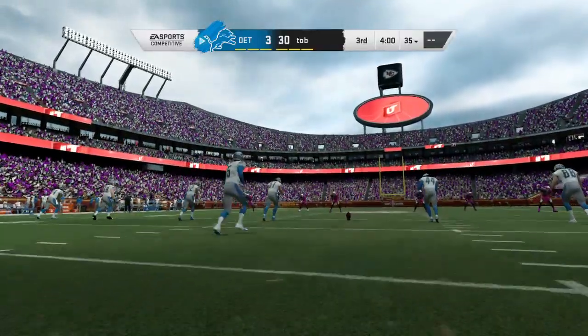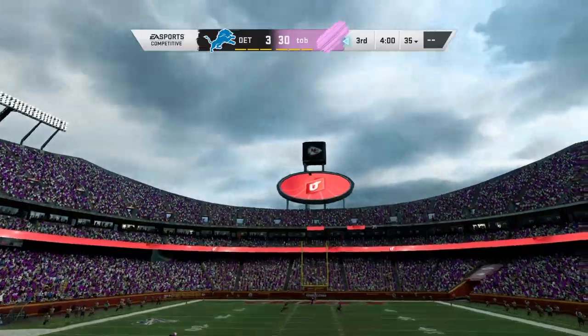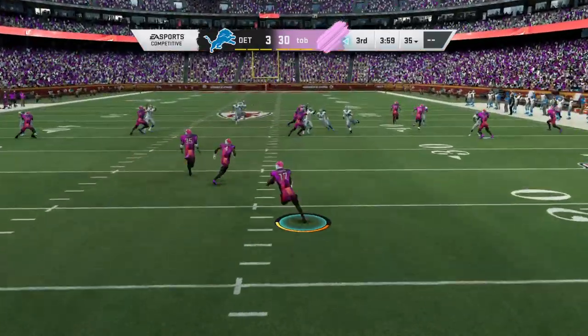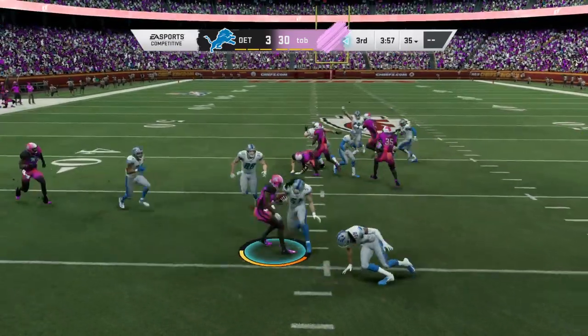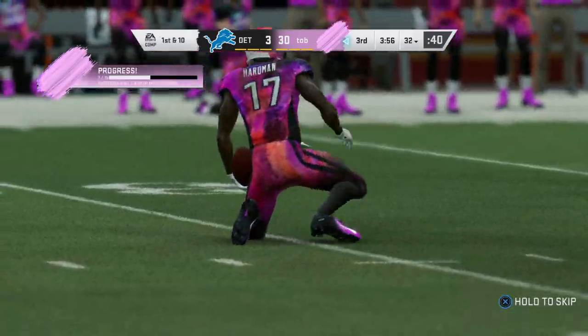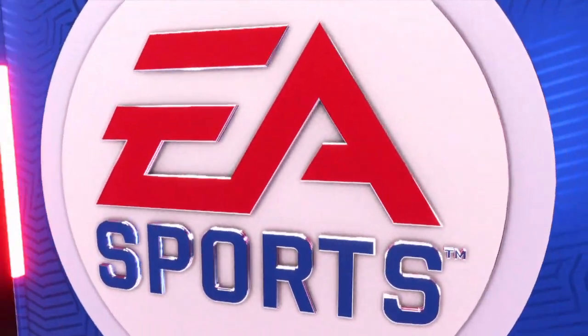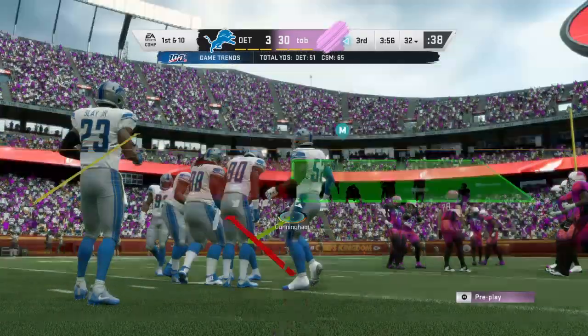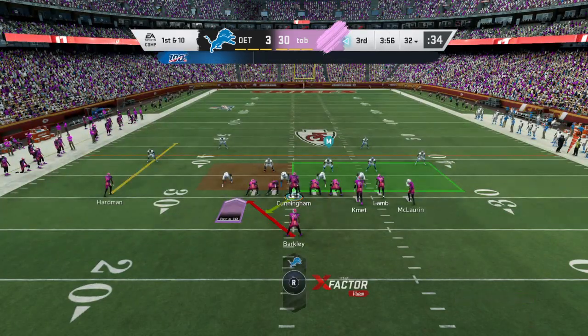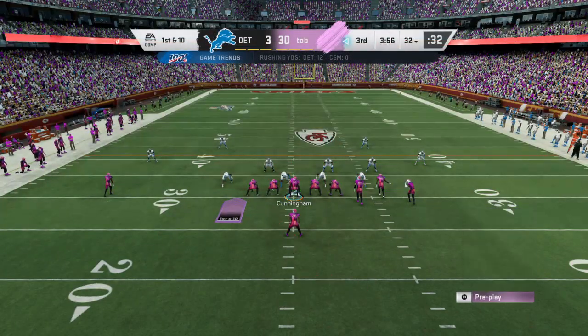Both teams appear ready for the fight ahead, and we resume action here in quarter number 3. This one taken from the 7. Solid return, pretty good field position. They'll start at the 32-yard line. The offense now at the line, ready for their next drive. They built a good first half lead. Now they have a chance to add on to it.